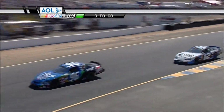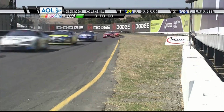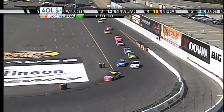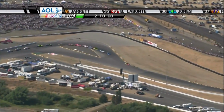Coming downhill here, Terry can just kind of coast through here, keep it in high gear. It's going to be under a lot of pressure right here, getting down in the corner. Matter of fact, here comes Newman. Newman's going to go on the outside of Terry here, and that's going to be hard to do. You just can't get the bite off that corner. Does not need a problem here either.